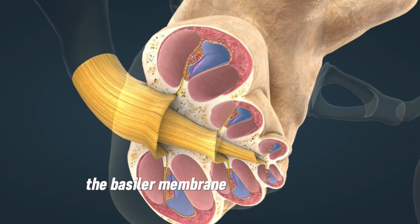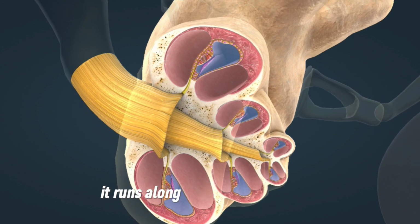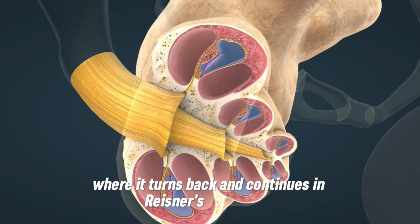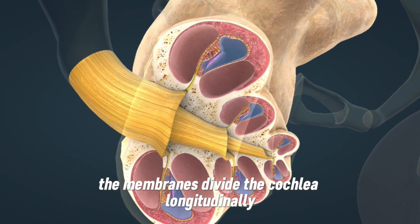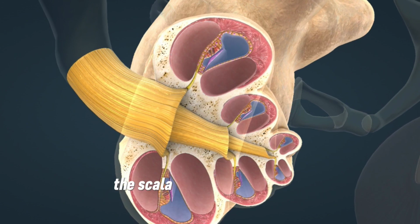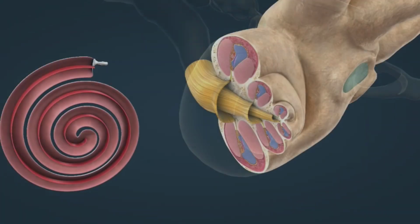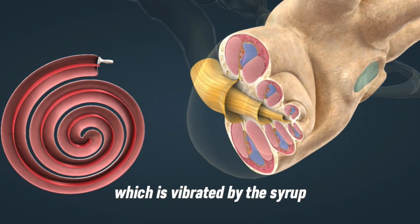The basilar membrane is located inside the cochlea. It runs along the tip of the cochlea, where it turns back and continues in Reissner's membrane. The membranes divide the cochlea longitudinally into three cavities: the scala tympani, the scala media, and the scala vestibuli. The cochlea is filled with a fluid, which is vibrated by the stirrup.